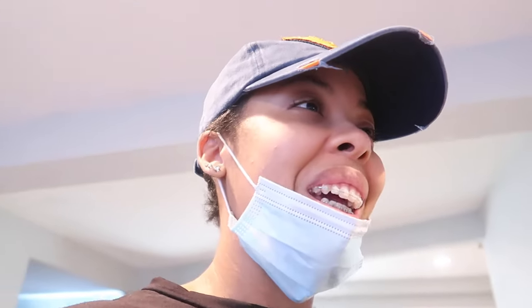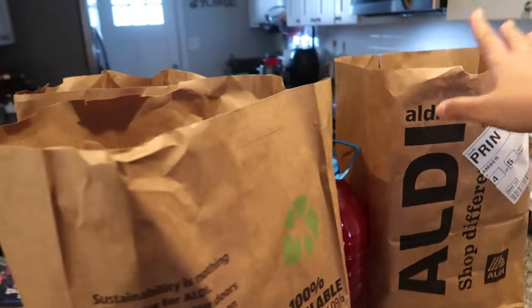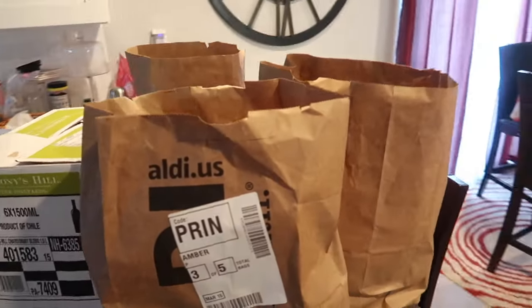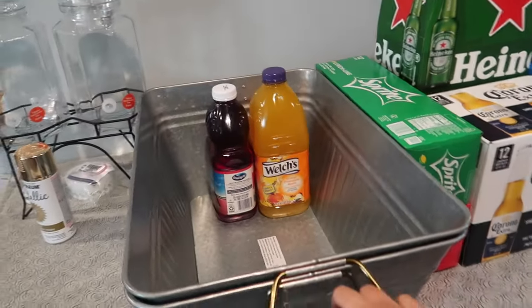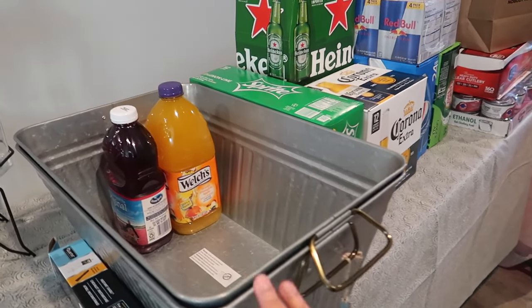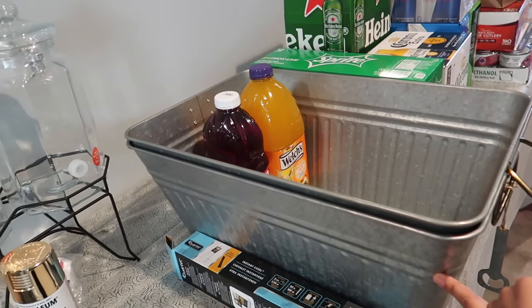Hey y'all, so things are coming together and I'm very excited. I just got back from Aldi because I am making the lasagna and the mac and cheese, so it's a bunch of stuff for that. I went to Walmart and I got some beer, some soda, some juice. I found these really cute tubs to put the drinks in. One is gonna be alcoholic and the other one is gonna be non-alcoholic.